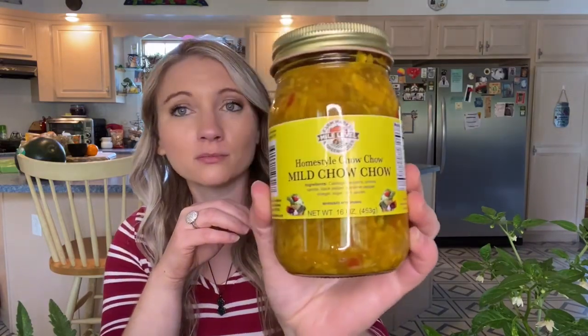Ingredients are cabbage, peppers, onions, carrots, black pepper, cayenne pepper, vinegar, sugar, salt, and spices. So I thought this would be cool to try, and if we like it, I might try to find a recipe for it. But it's called Homestyle Chow Chow.